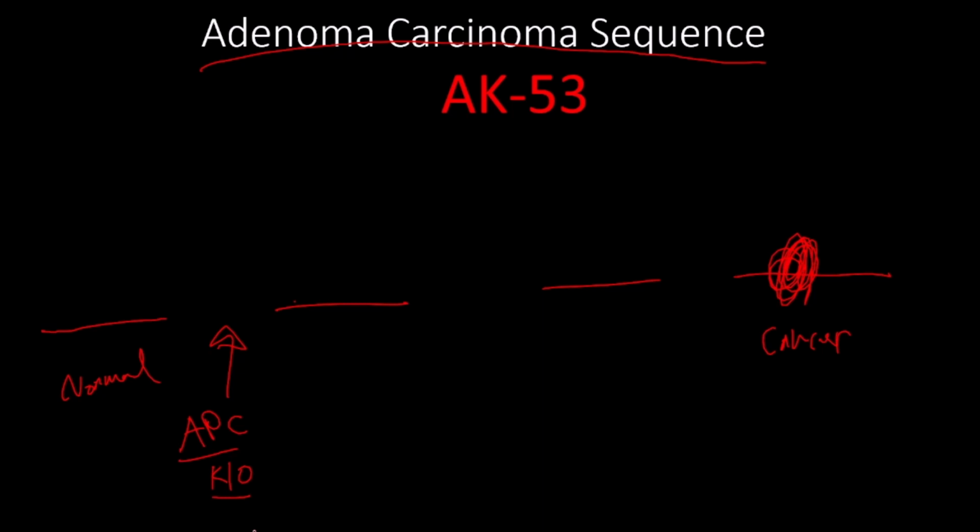And can anyone remind me what syndrome causes APC gene knockout? Hereditary... Yeah, you should be saying FAP. And remember, that's FAP for APC. Okay, good. And this is a tumor suppressor gene. So if you lose this, then basically the tissue can proliferate more than normal. So basically we have abnormal hyperproliferating tissue. And the next one then is a KRAS mutation, KRAS. And you may remember the RAS gene. So this is KRAS, and this will lead to the formation of adenoma.